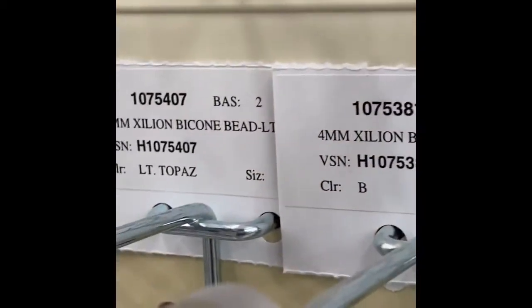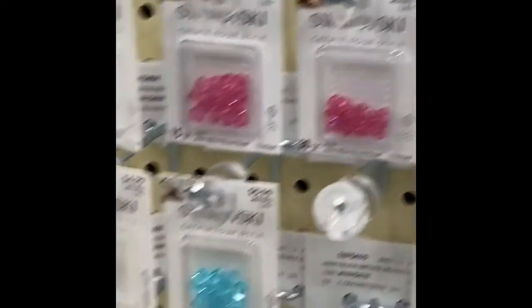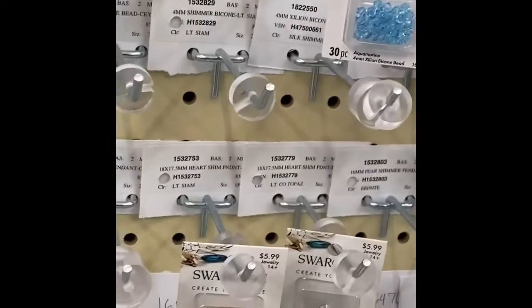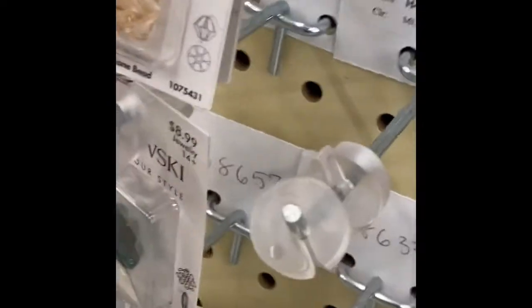Are they? Yes, this is a flat back combo pack. But I'm seeing most of these are for clothing. Not really for what I want, but hold on. These are pretty. These big pieces are really pretty.